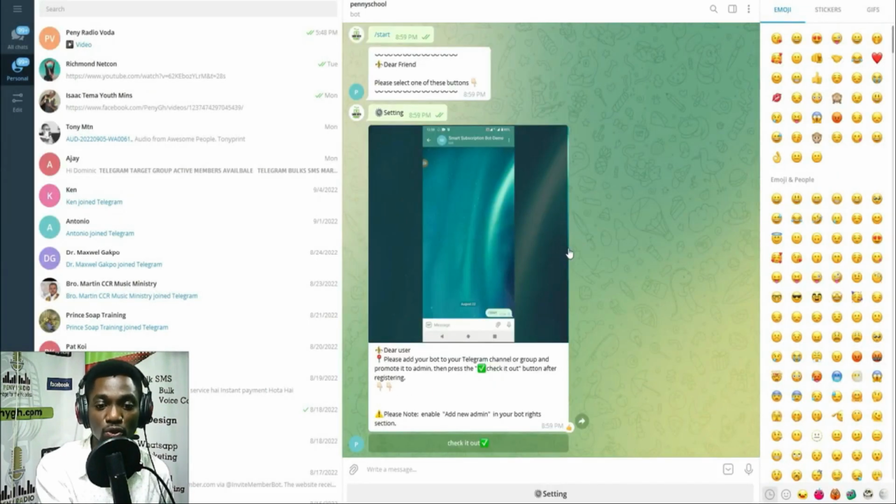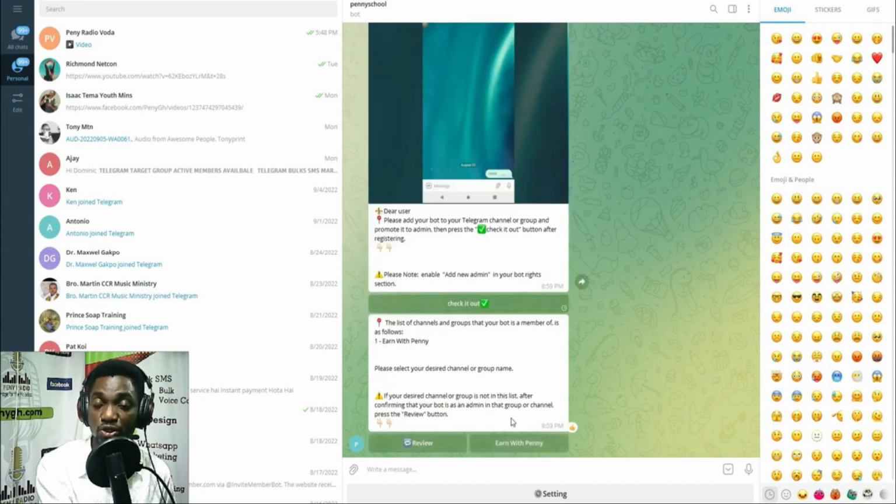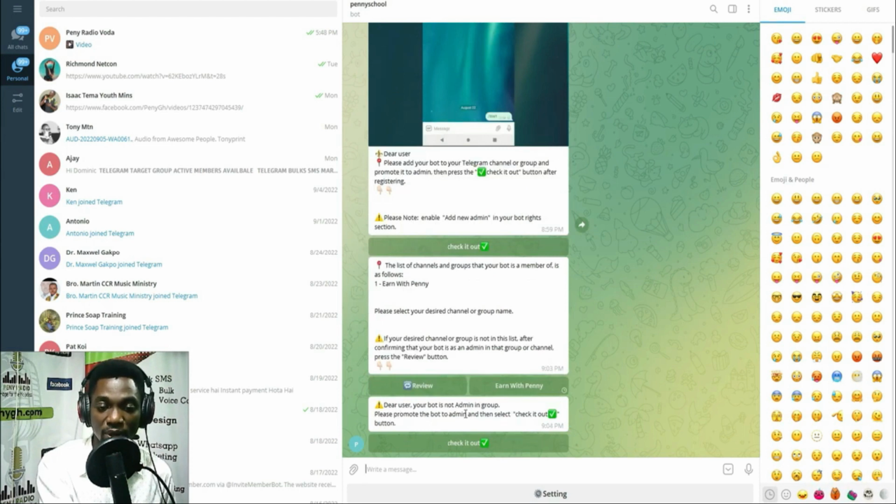So we come back to our bot and click on check this out. So that is it. It's showing the group that we've added this bot to. So you can add this to as many groups as possible and it will list all the groups here. So it says, please select your desired channel or group name. So this is it. Dear user, your bot is not admin in group. Please promote the bot to admin and select check out bot.